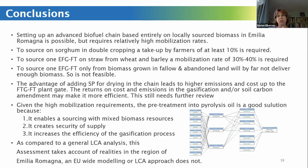And the advantage of adding slow pyrolysis is related to biochar and what we do with that, and that needs to be further reviewed. But given the high mobilization requirements, the pre-treatment into pyrolysis oil is a good solution because it enables sourcing with mixed biomass resources. So you could also mix the biomass going to the EFG by producing pyrolysis oil partly from straw and partly from other crops. That's the advantage, while directly going to EFG with mixed biomass sources is not possible. You also create security of supply, and it also increases efficiency in the gasification process.